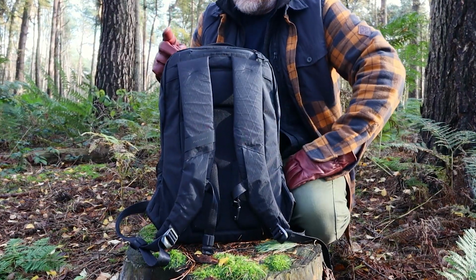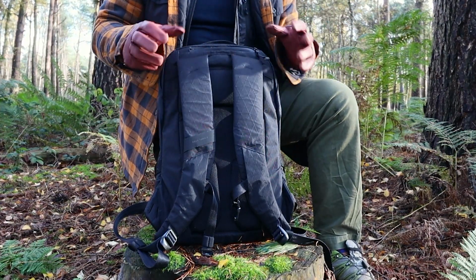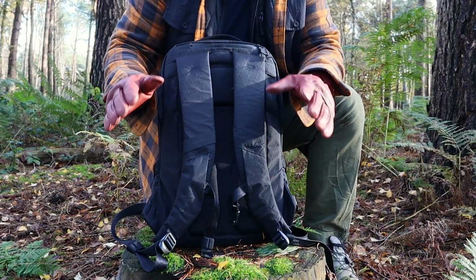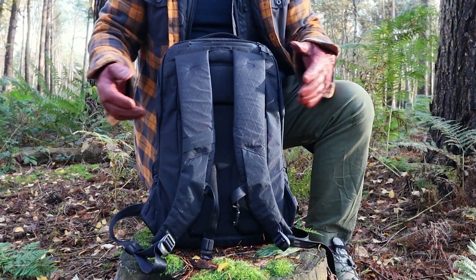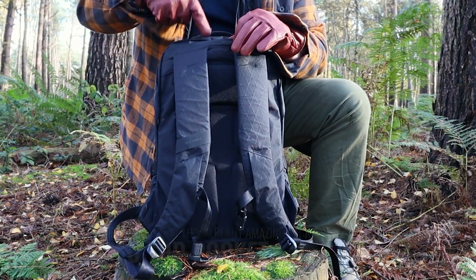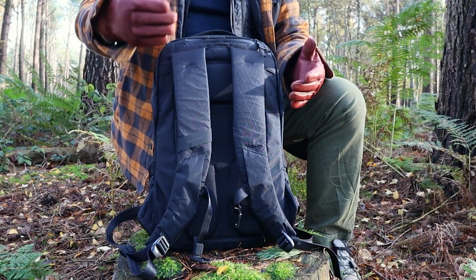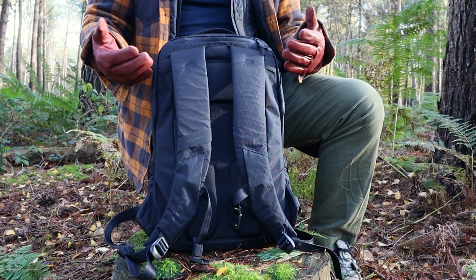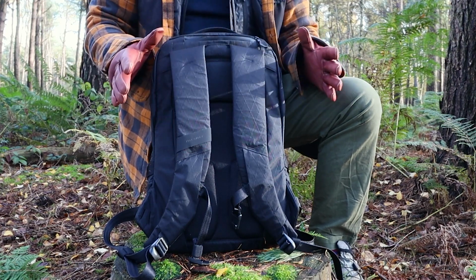It's not fleece lined. Now, I'm not sure if there was a reason that they decided not to fleece line it. I think if there was anything that I would change about this, and this really does not take anything away from this bag, I don't give 10 out of 10s, but this is a 9.5 out of 10. If they did add a fleece lining to this, I think that would be amazing, mainly because if you're putting your mobile phone or glasses into here, you've got that extra protection so you don't need to worry about items scratching in there.